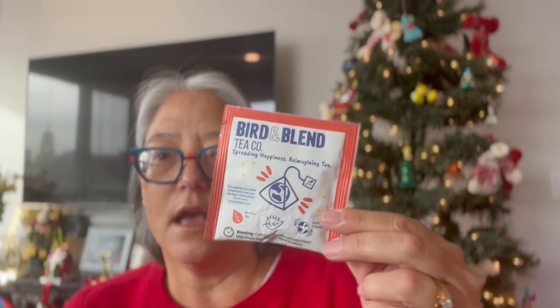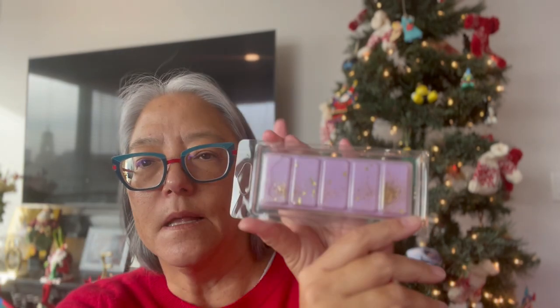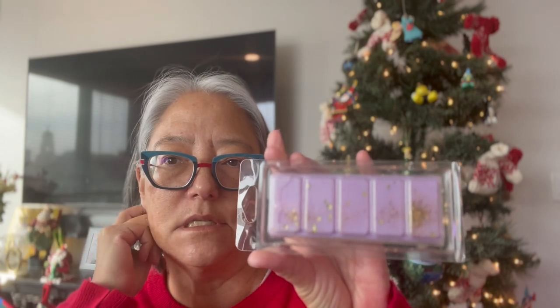I got a gingerbread chai. This is also Bird and Blend, a British tea shop. They do online. I get it shipped to me here, but they also have stores around Britain. Not a huge number though. She also sent, this is Skein and the Stitch. They're little wax things and you put them in and they melt and then they release a smell. So there it is. So I'm actually going to put this back in the bag that has all the little things of yarn because it smells so good and I want to keep that smell.